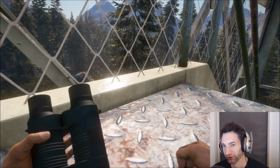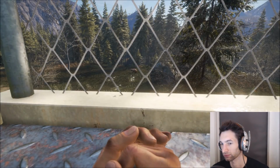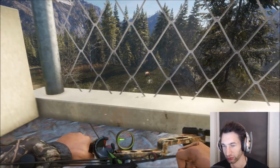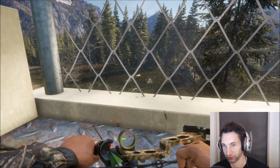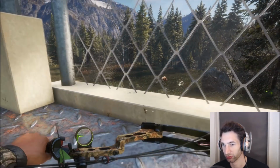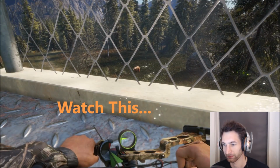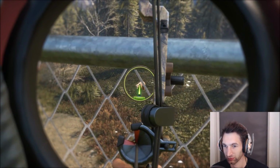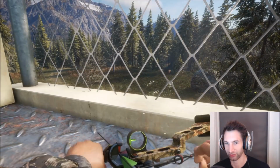Alright guys, so we're up on top of this lookout point here by Norden, and we got a pretty nice cinnamon black bear coming right to us. Alright, so we're going to get ready. I'm not sure if we can actually take a shot through this fence or not, but I'm pretty sure we can. We could definitely take that shot, but he's not at the greatest angle. But I think we're going to try for it anyways. I can't believe that just happened.